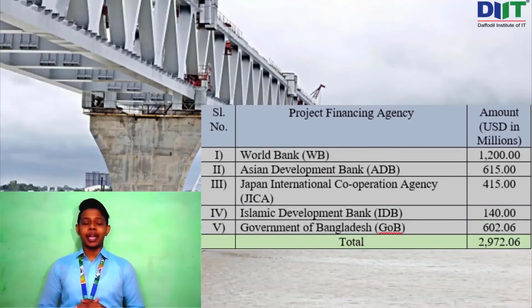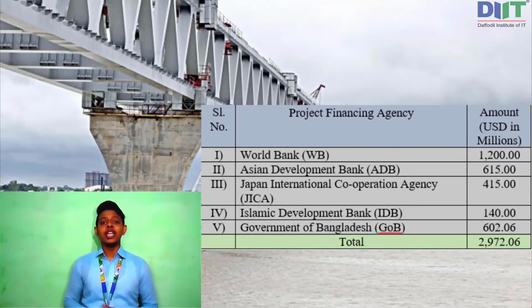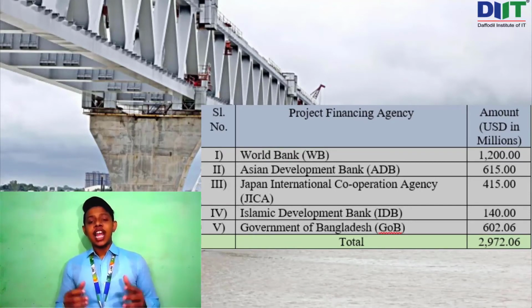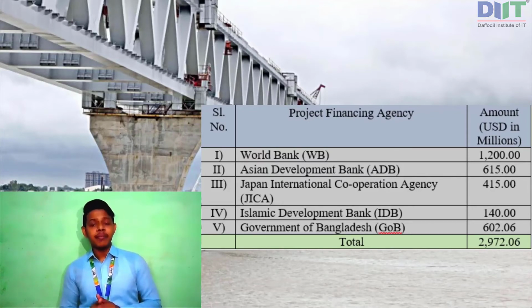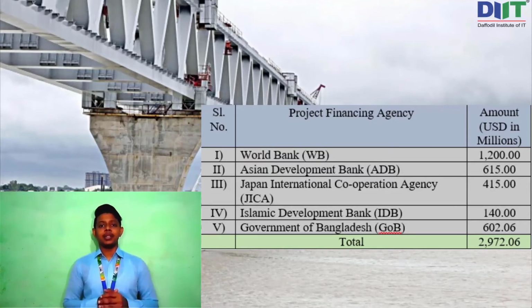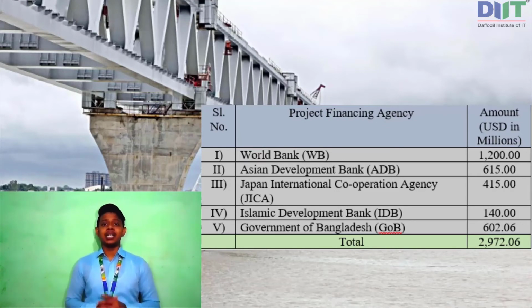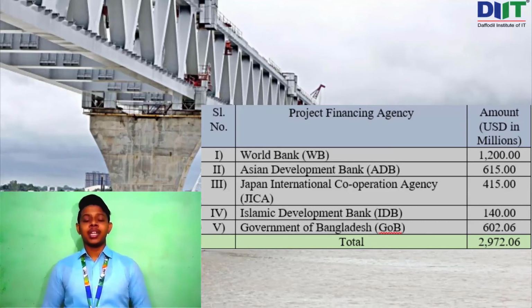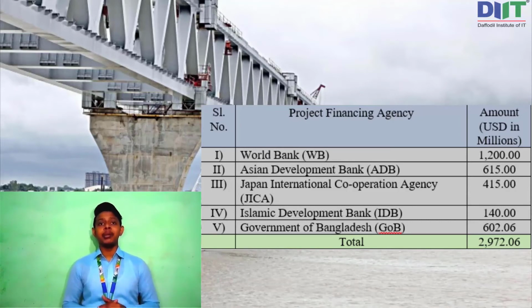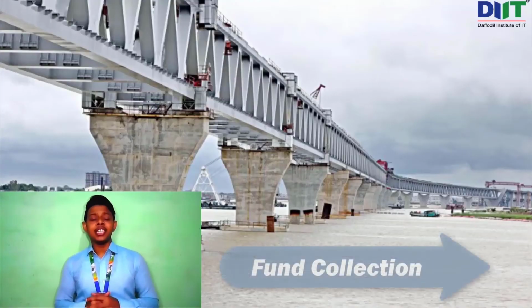First of all, the World Bank gave us 1,200 million US dollars. Then the Asian Development Bank gave us 615 million US dollars. Then the Japan International Cooperation Agency gave us 415 million US dollars, and the Islamic Development Bank gave us 140 million US dollars.